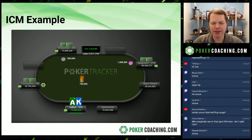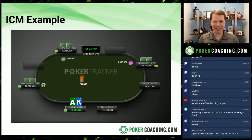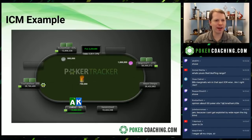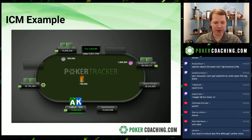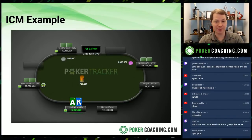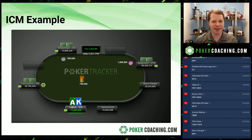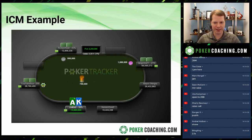All right. So in this scenario, we have a very easy all-in. In this scenario, if we were just trying to win chips, if we did not care about the payouts whatsoever, we would definitely just make a standard min raise. But with the payout implications, we need to just go all in. We do not want to raise and then have someone else use any other option. We want their only option to be to call if they have something really good. And that's going to result in them folding the vast majority of the time, which is very, very good for us.